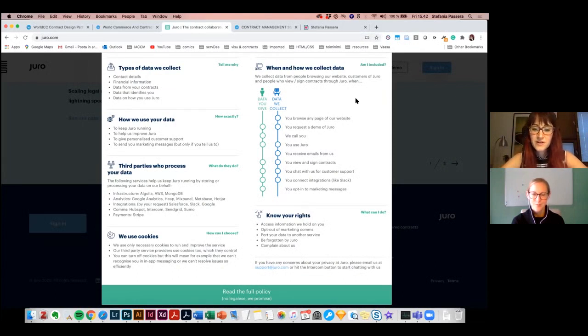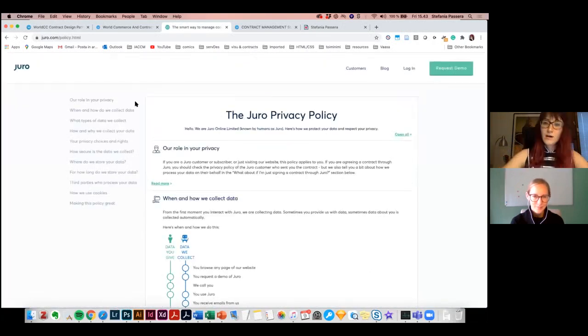And then, of course, there's a button: read the full policy. This is not the full policy. Too good to be true, but no legalese, we promise. And then we tried to behaviorally nudge people into really drilling down to the full policy. So next to each of those summaries, like the type of data we collect, tell me why, how we use your data, how exactly. Instead of putting "try it" or "read more", we tried to simulate the voice of the user: what are the things that people legitimately would want to know? So now we're hooked. We go to the full policy. And this is how it looks.